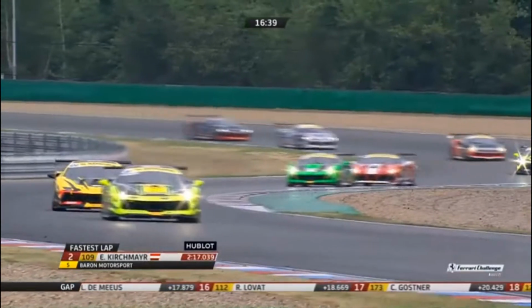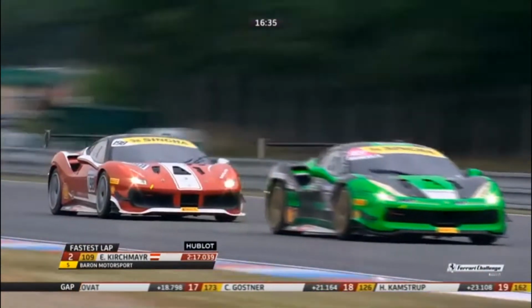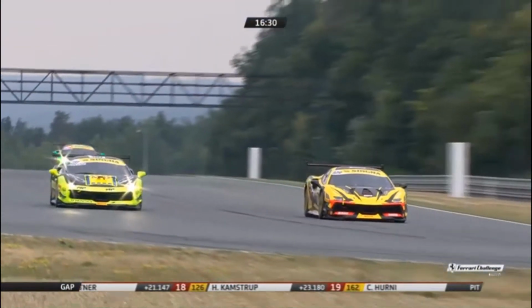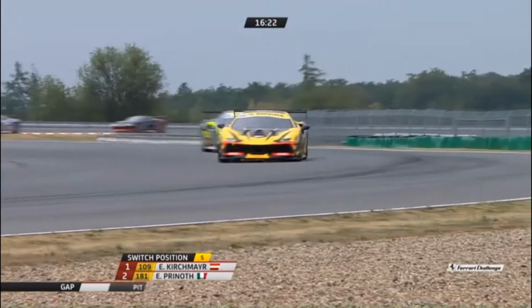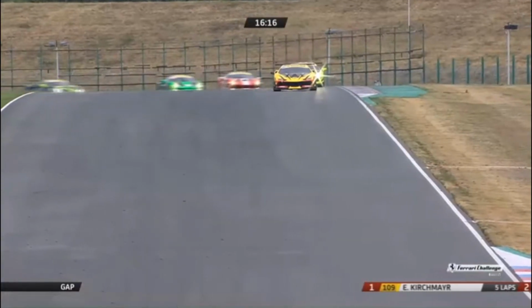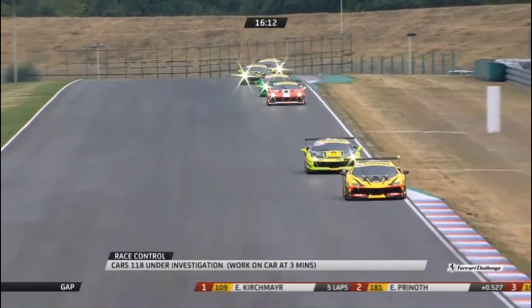And the lead is going to come under threat now because Ernst Kirchmayr sets the fastest lap and goes off after Eric Prinot. There's just 5/10 between the two of them. Here comes Ernst Kirchmayr on the inside of Eric Prinot. And that was actually a really good and easy overtake for Ernst Kirchmayr. So there is Eric Prinot then relegated to P2. Ernst Kirchmayr now is leading the race.